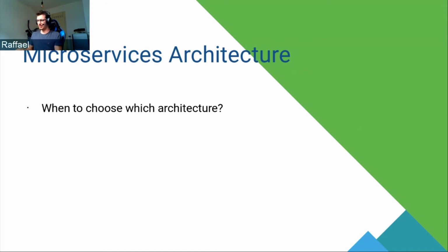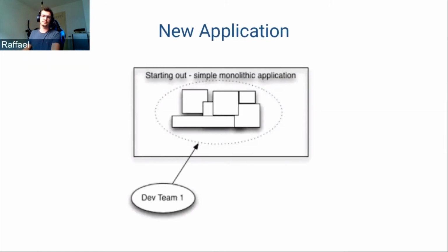The next thing I said I'm going to talk about is when to choose which architecture. And be a little cautious here. Maybe these are just my or our impressions, and do not follow these guidelines blindly. But let's take a look at this example.